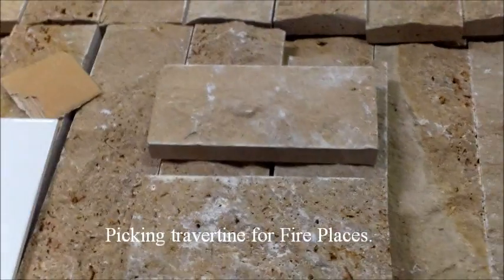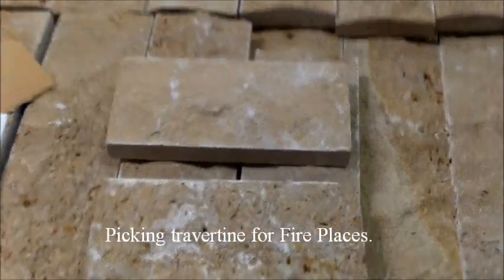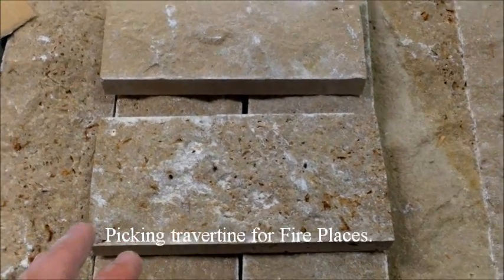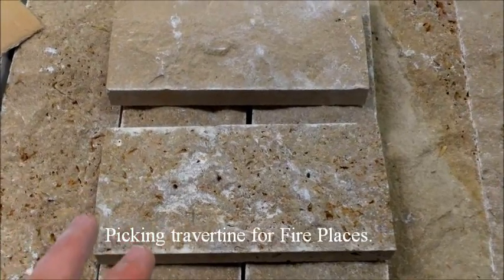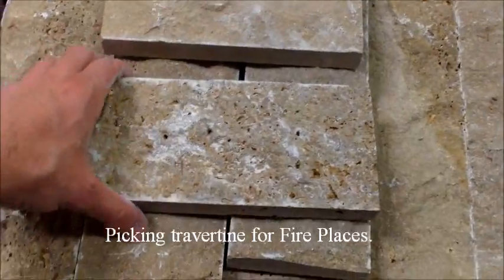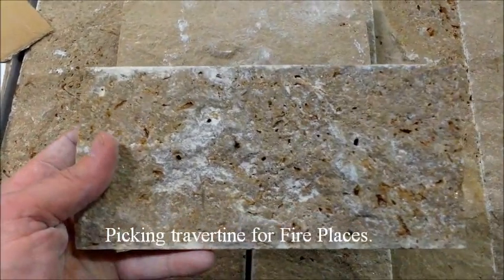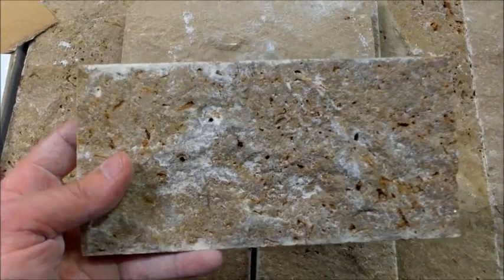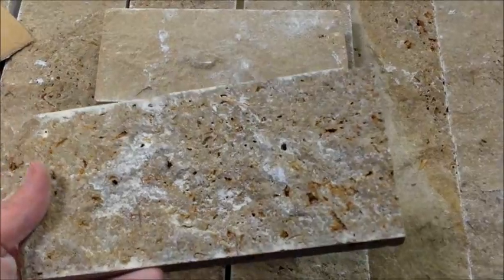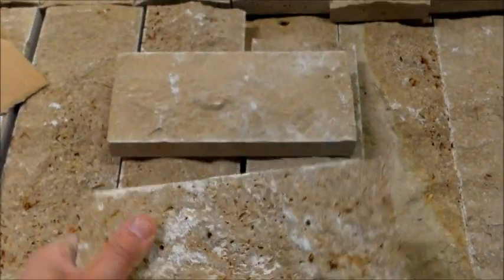Okay, so this is a pallet of travertine that we usually use for like the fireplace. But what we do when we select your travertine is we hand select everything. Sometimes it takes 6 hours just to find the best travertine for a fireplace. This would be considered obviously an ugly piece that we would never use on your fireplace. You can see it's pitted. It's got too many mineral deposits on the surface, and it's just really a poor piece of travertine.